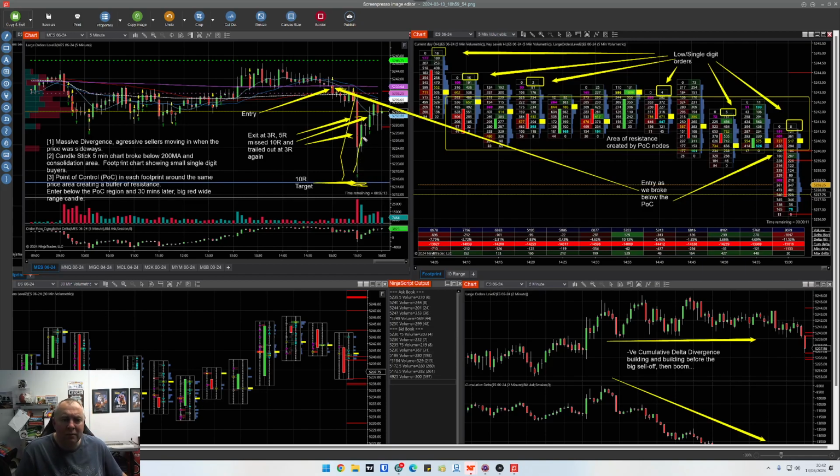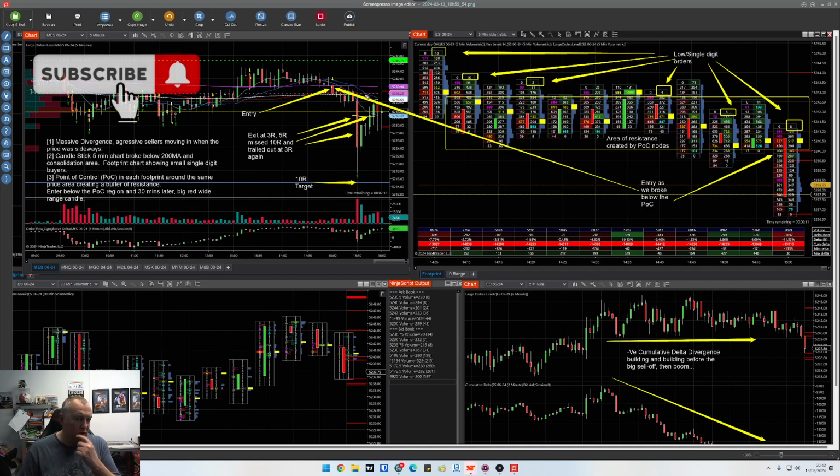And as it came back up, I toyed with taking it there, but I was just watching to see what this next 5-minute candle did. As it broke out, I got a little bit of slippage and I was a bit slow, but I took off at my previous 3R because I trailed my stop to 3R. So that's a 3R, 3R and a 5R trade in the end.